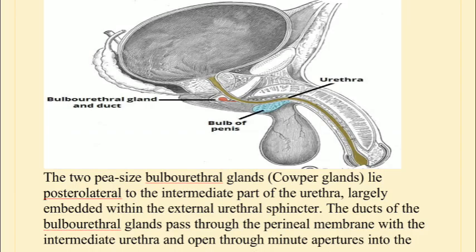Next, permit me to talk about bulbourethral glands. I'm still talking about the male internal genital organs that you have in the pelvis. Bulbourethral glands. Right here, take a very close look. You will see the bulbourethral gland and ducts. There you also have the urethra and then the penis. The bulbourethral glands are pear size, shaped like the size of a pear. They are two, and they are also called the Cowper glands.